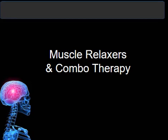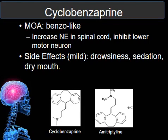This next class of drugs are deemed muscle relaxers and combination therapy, and they're pretty representative of some of the drugs that you see in the CNS where they don't really fit in a specific basket, and that's because they share some chemistry with various drugs from other diseases and from other indications. One of which we've already talked about. We've already mentioned cyclobenzaprine. We had talked about this drug in the movement and mechanics block, specifically in the context of lower back pain.